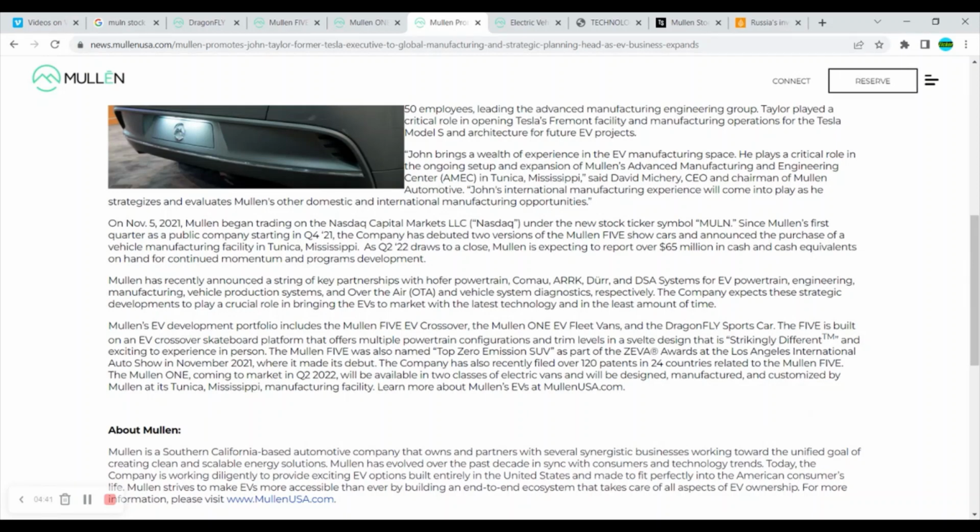On November 5th, 2021, Mullen began trading on the NASDAQ Capital, which we all know. Since Mullen's first quarter as a public company starting in Q4 21, the company has debuted 2 versions of the Mullen 5 show cars and announced the purchase of a vehicle manufacturing facility in Mississippi. Mullen is expecting to report over $65 million in cash and cash equivalents.